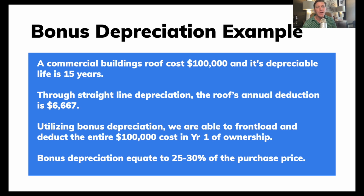Most times the bonus depreciation is going to equal anywhere from 25 to 30% of the total purchase price in year one. Now again, that comes down to each individual property and you working with a cost segregation engineer to find out what that specific unique number is for that building. But just to use round numbers for this example, we're doing 25 to 30%.